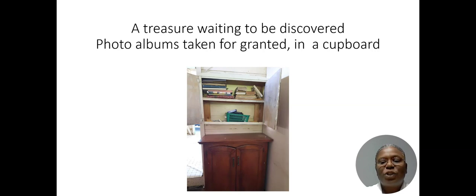We have treasured items always in one particular location because that is always the location that this item is placed in. And it continues to be there until something happens. And we realize that we could have made better storage choices.